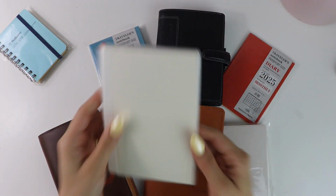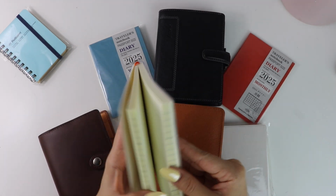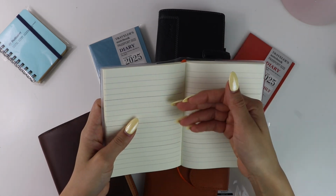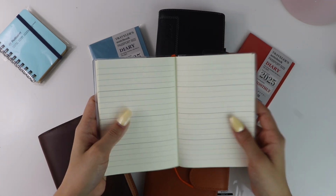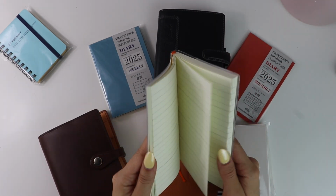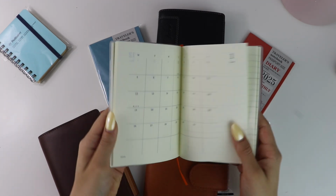So the first one is this little planner. When I bought this, I thought it would be perfect for daily journaling because it has only like 5 lines. I feel like that's an achievable, realistic amount to write every single day.